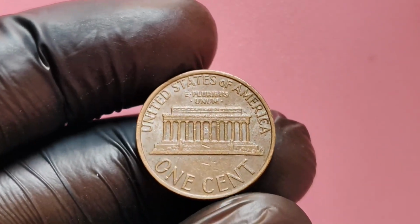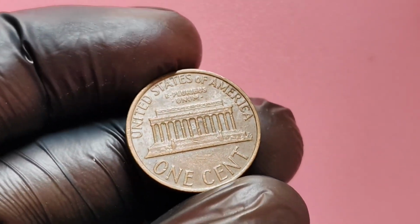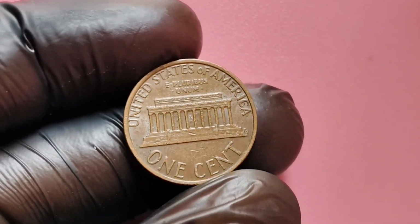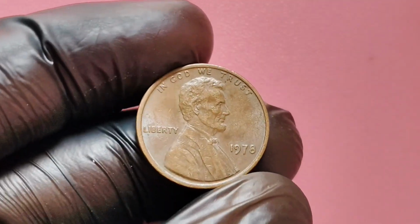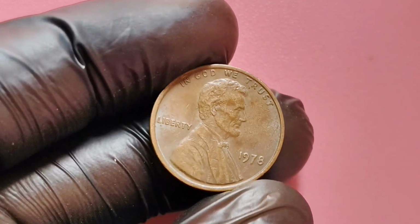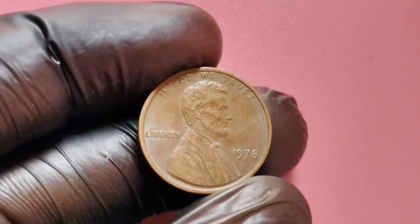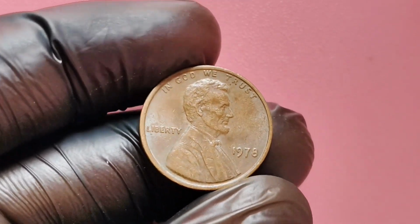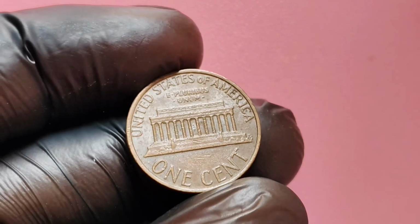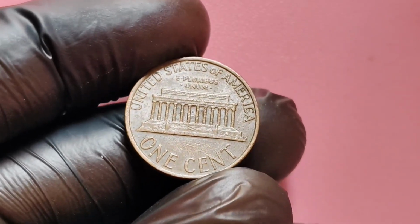If your 1978 penny has an unusual appearance, maybe an unusual strike or doubled letters or numbers, it could be worth far more than face value. So be sure to look closely at any pennies you have from this year. Now let's talk about the market value. Why exactly would anyone pay such an extraordinary price for a penny? For collectors, condition is everything. The better the condition, the more valuable the coin.